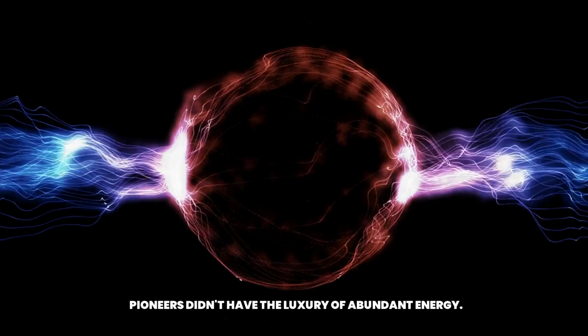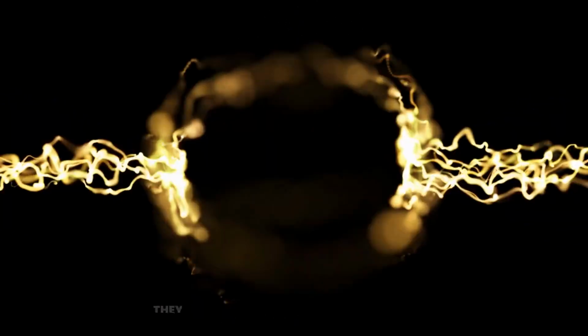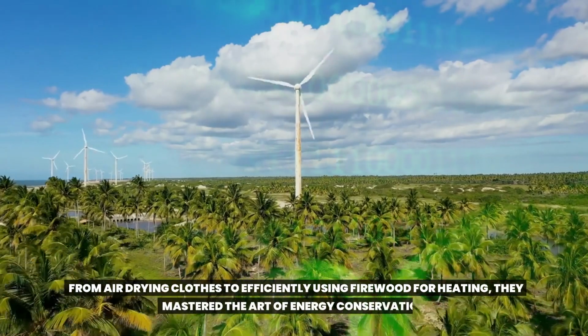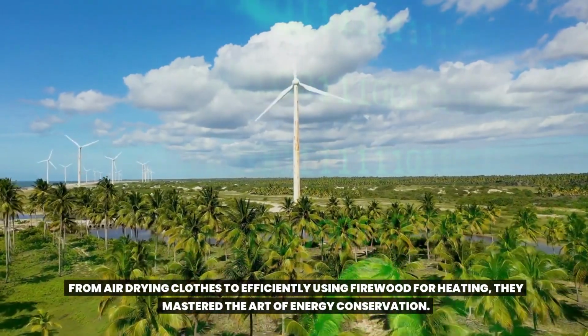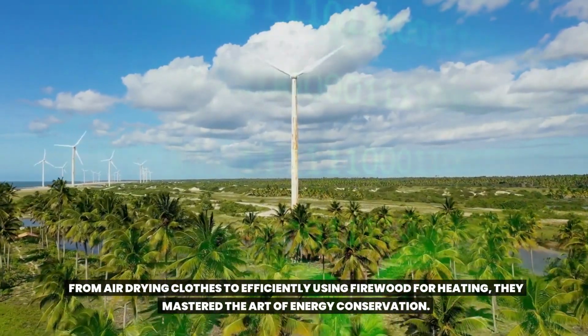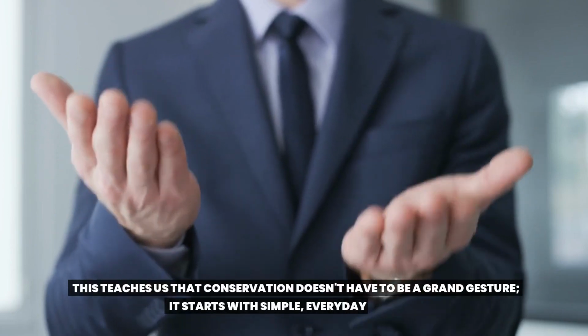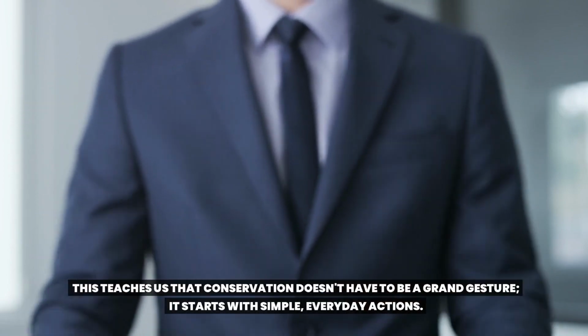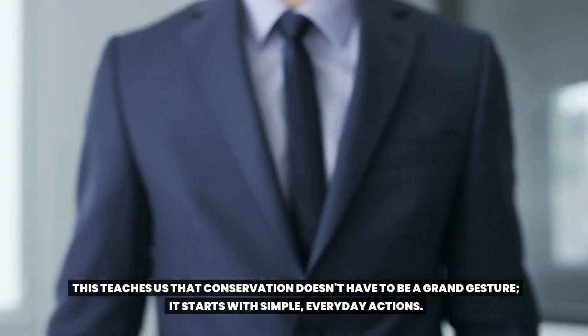Lost techniques of conserving energy. Pioneers didn't have the luxury of abundant energy. They had to make the most of what they had. From air-drying clothes to efficiently using firewood for heating, they mastered the art of energy conservation. This teaches us that conservation doesn't have to be a grand gesture. It starts with simple, everyday actions.